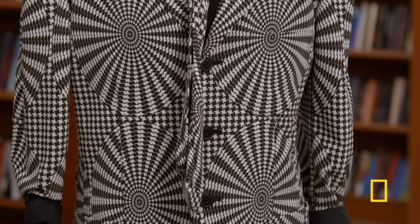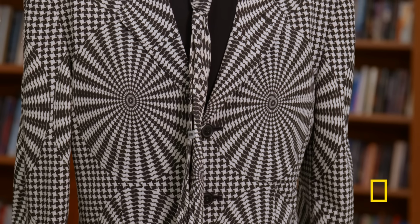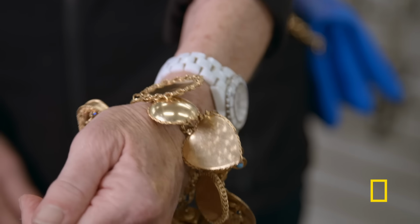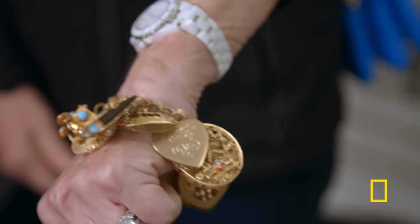It's amazing what people travel with. About 20 years ago, they had this automaton in it. I said, is that for sale? And they said, yes. And I said, I want it. This is a charm bracelet that I have been collecting charms for for several years.